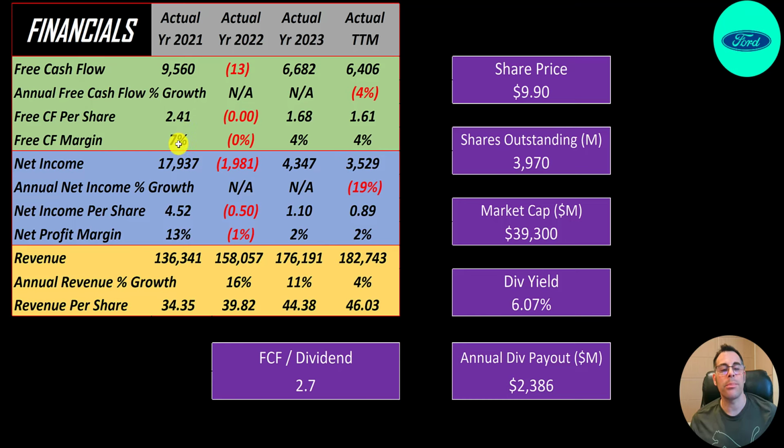Net income is the profit or loss on the income statement. It's revenue minus expenses. 18 billion in 2021, really high net income. Negative in 2022, a big difference. They did rebound, positive 4.3 billion in 2023, down to 3.5 billion in the trailing 12 months. Razor thin margins, only 2%.